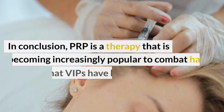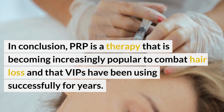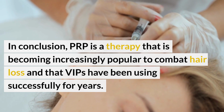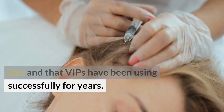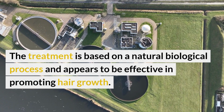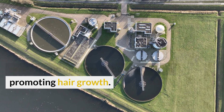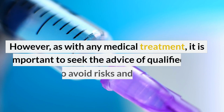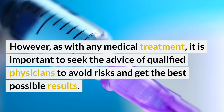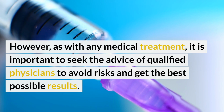In conclusion, PRP is a therapy that is becoming increasingly popular to combat hair loss and that VIPs have been using successfully for years. The treatment is based on a natural biological process and appears to be effective in promoting hair growth. However, as with any medical treatment, it is important to seek the advice of qualified physicians to avoid risks and get the best possible results.